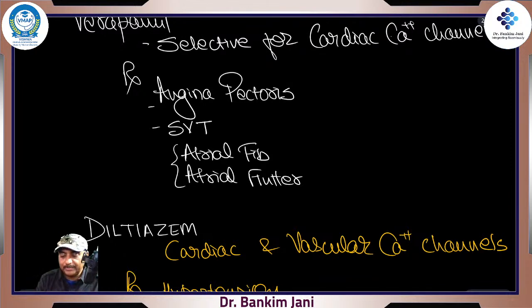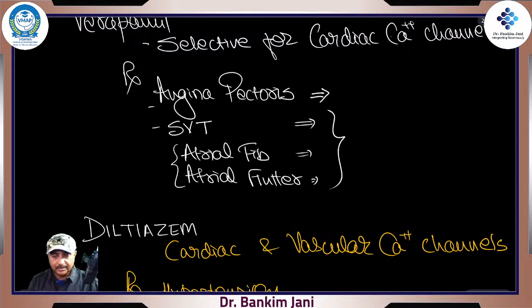Tomorrow we'll be starting with angina pectoris, which is the initial stage; it is not a full-fledged heart attack, but it is the beginning. Then supraventricular tachycardia in the form of atrial fibrillation and atrial flutter will be discussed. In such cases, cardiac calcium channel blockers like verapamil are used.